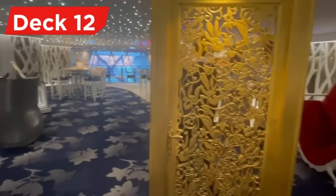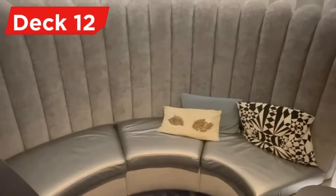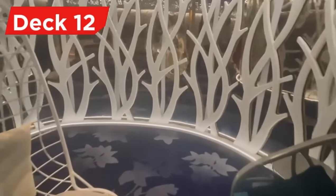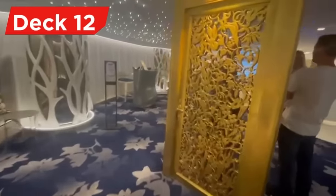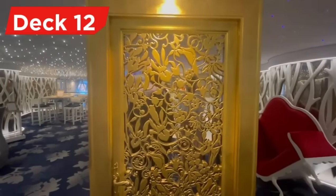Before we go through the magic door, I want to show some places over here to wait. Fun chair over there. Oh boy. Soon, we will go through the door.